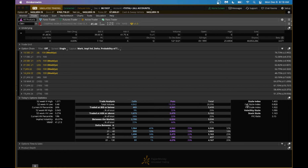When this happens, typically that means there may be even short sellers buying some puts. Sometimes these shorts get squeezed. They will end up covering their shorts. That's when the stock goes higher in a short squeeze.